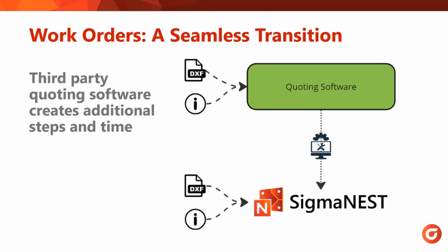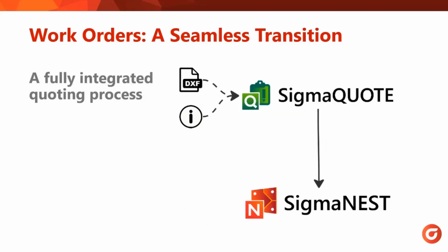The next piece of info is things like the order data. So the customer, the quantity, material, and thickness of all of your parts, all that has to be re-entered into SigmaNEST, either manually or through some type of integration, if you're using a third-party quoting solution. SigmaQUOTE, on the other hand, is a fully integrated quoting solution because it's fully integrated with SigmaNEST. Once you import the files for quoting, they already exist in SigmaNEST. Once you set the quantities, the material thickness, the customer, even the specific machine that you want to quote the parts on, all that information is already inside SigmaNEST. So there's no need to redo work. There's no need to transfer data from one system to another.